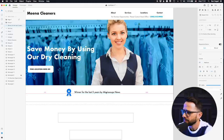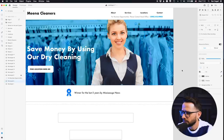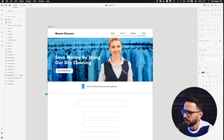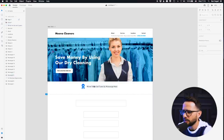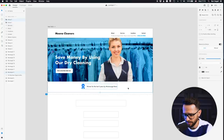Okay. So let me, why do I see this border here? What here has a border? What am I using here? Oh, for some reason I locked this. I don't know why. Okay, now remove the border. Okay, so now we have the winner for the past 5 years. Let's make sure this is centered.